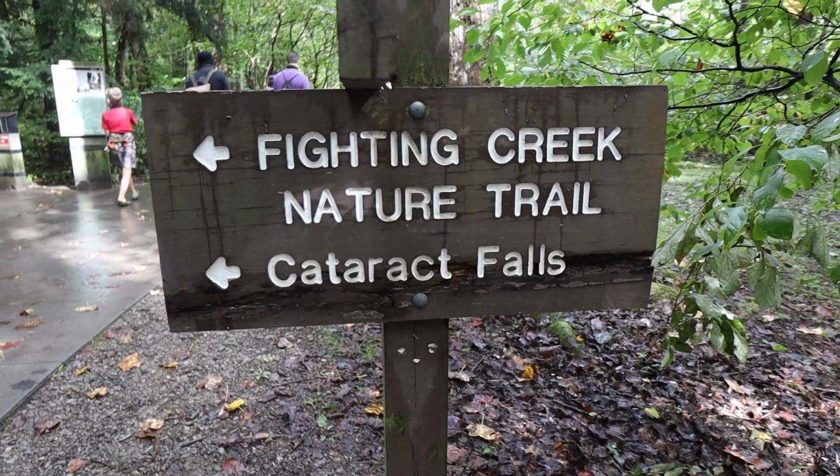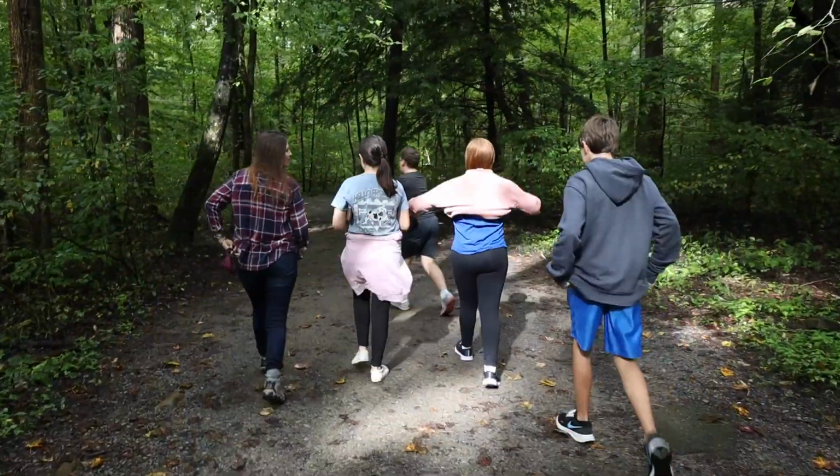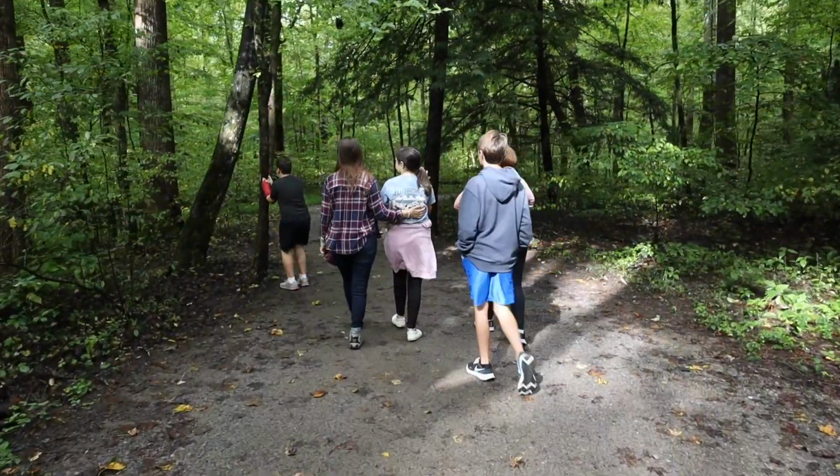We are on a very easy hiking trail in the Great Smoky Mountains heading to Cataract Falls. It's the first hike in our little adventure here. And it's a very simple hike. It's basically a graded gravel path, but it's really pretty.